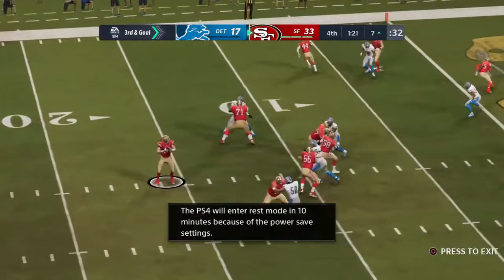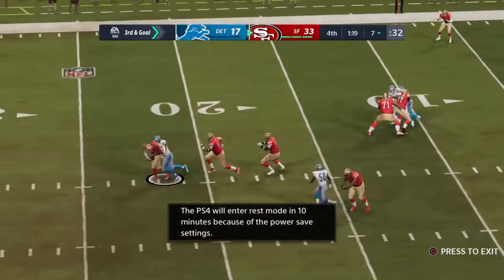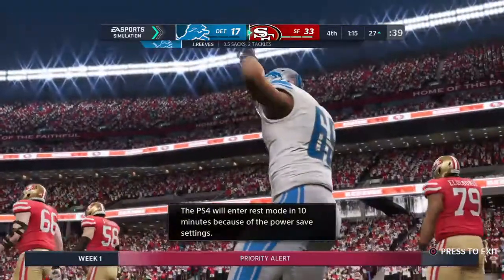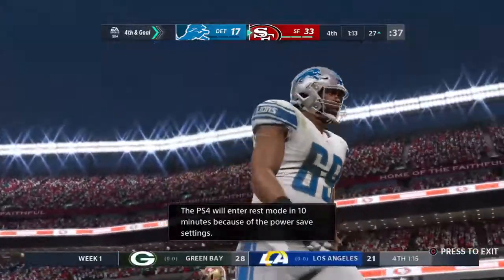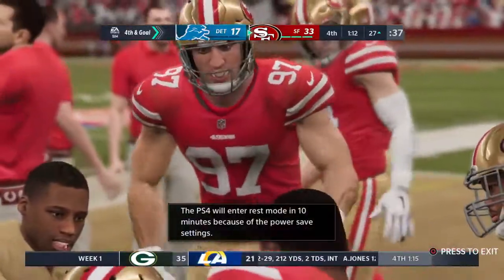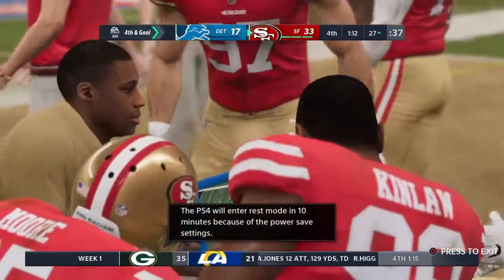Out of the gun, they'll look to throw. He shakes him off. And a big loss here as he's taken down. Got to give him points for the attempt, but there's just a wave of pressure there. A host of people in the area. Evades a few, but couldn't evade all of them.